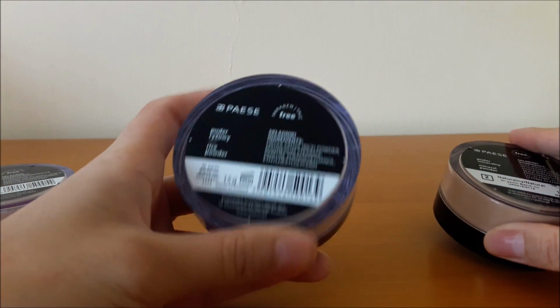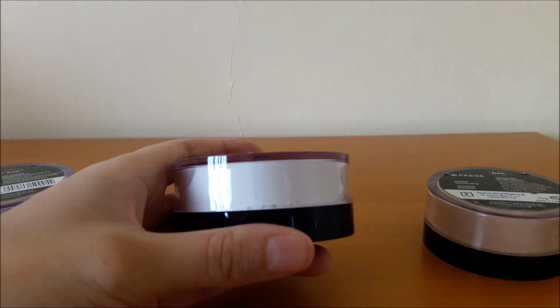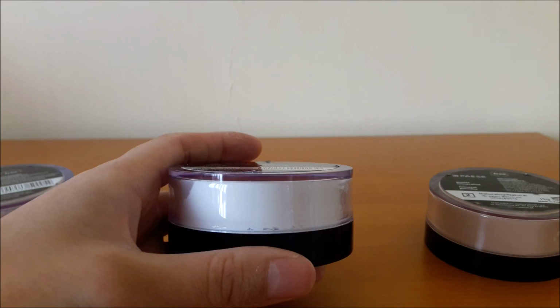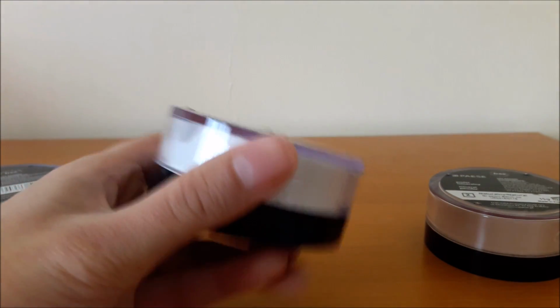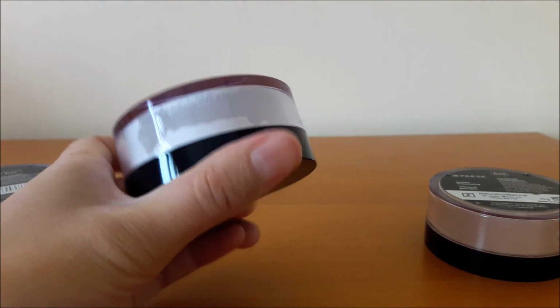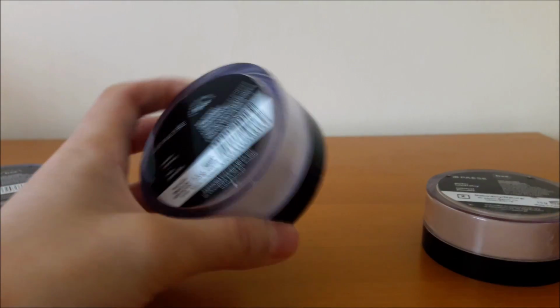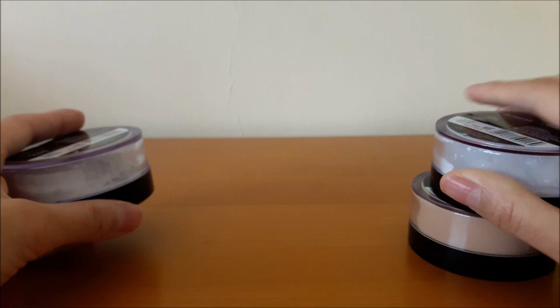The rice powder, to be honest, I don't really like it for my skin type. When I started using it, I thought I did like it, but now I don't think I like it for my skin type. My skin is like dry to sensitive. So yeah, I'm gonna try it out a little bit more. It's nice to kind of have as an option, but I prefer the bamboo one a little bit more. So yeah, this is the rice one. Both are translucent, and they look pretty similar, but I just prefer the bamboo one for the feel and the look on my skin.